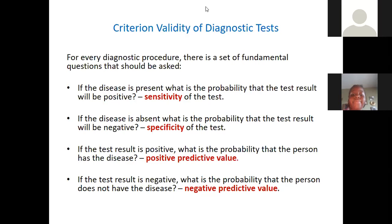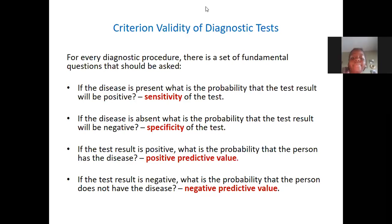And that is where the criterion validity of diagnostic tests comes in. You know that validity is a way of knowing the degree to which the test probes what it is supposed to probe. So a diagnostic test should be able to tell me if somebody has the disease and say you have the disease. If somebody does not have the disease, it says you don't have the disease. That is what the diagnostic test should give us. So in validating a diagnostic test, it's a form of criterion validity in the sense that there's a criterion. You have a test, but there must be something that will help you know that this person has the disease also.